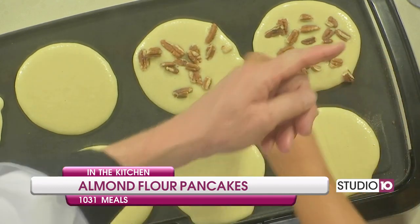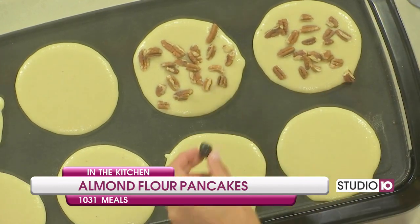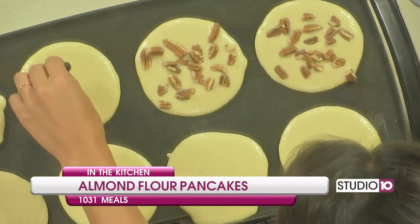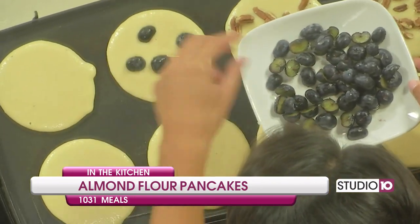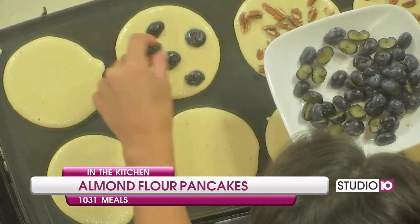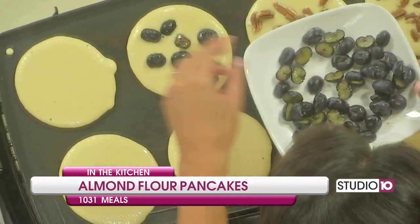Now take the blueberries you've been eating and put them on these two here. Okay, but this is half of a blueberry. These two. Yeah, that's half. Look how massive these blueberries are. Put a lot of them on there. When you eat our blueberry pancakes, you need to eat blueberries. Well, you are definitely eating some blueberries with these guys.